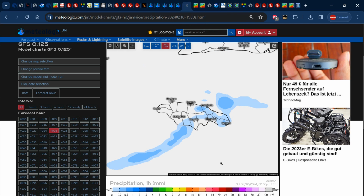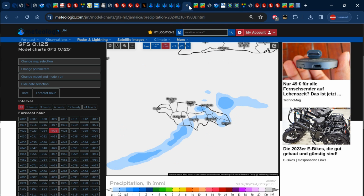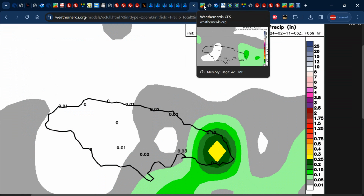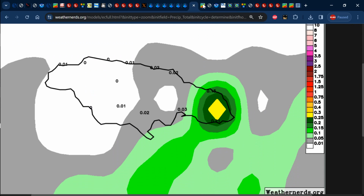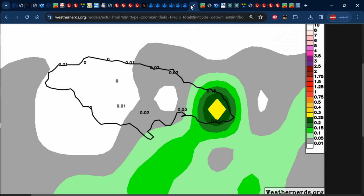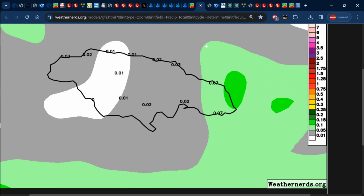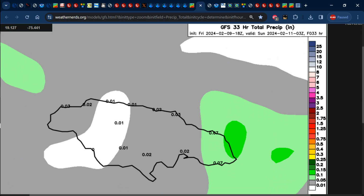Either way, 2 p.m. starting to show some of those blues that represent rainfall spilling into sections of some central parishes. We know how these things go, and then it could eventually end up in the west. Either way, weekend's accumulated precipitation forecast maps from both the Euro and the GFS have the majority of the rainfall plaguing sections of eastern Jamaica. Keep in mind that this map from the Euro and this map from the GFS is showing all the rainfall that's expected from now up until 3Z on Sunday.